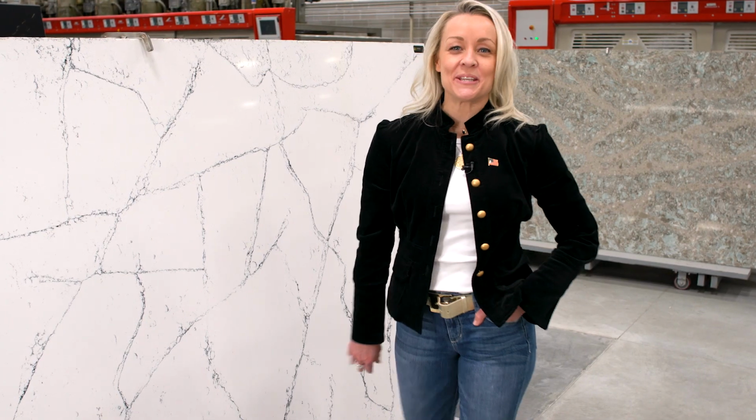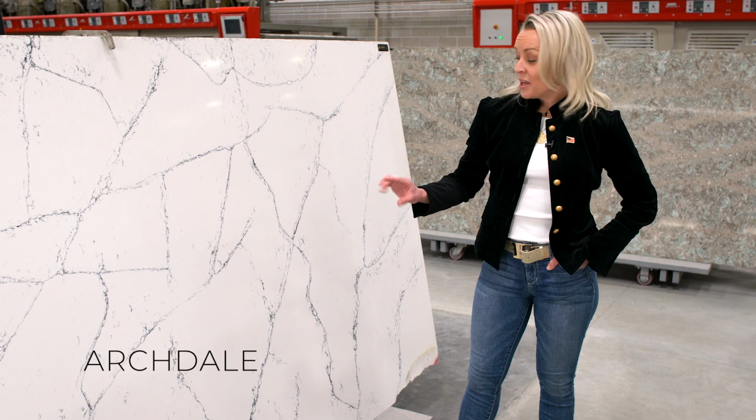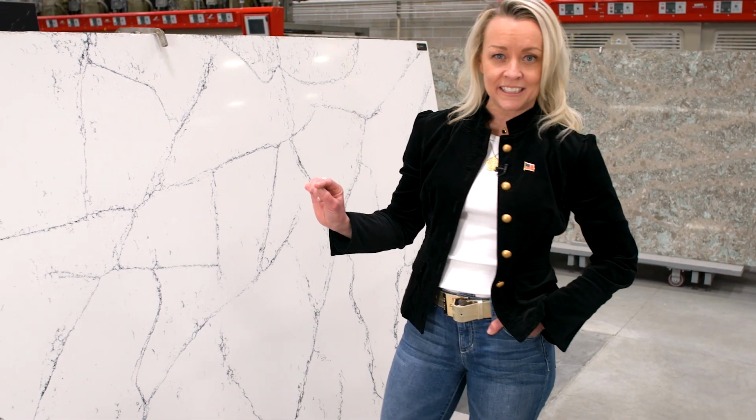All right, take a look at this design, ARCHDALE. There is a lot going on in this design. The veining has a black, really subtle, soft, in and out crackling, but there is so much movement, much like the salt flats from nature. I can see this mini paneled on a wall. Beautiful application in a countertop, in a kitchen. There's so much you can do with ARCHDALE.